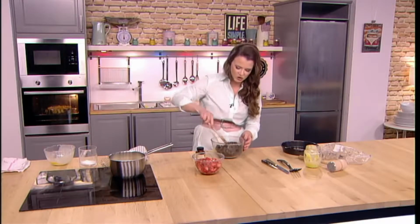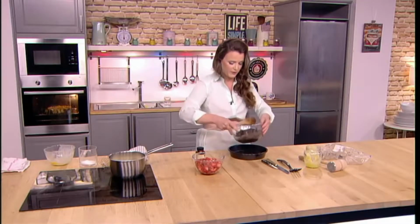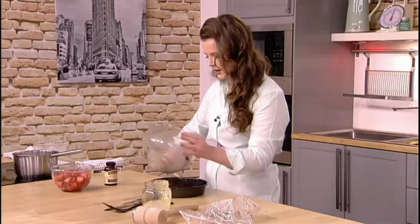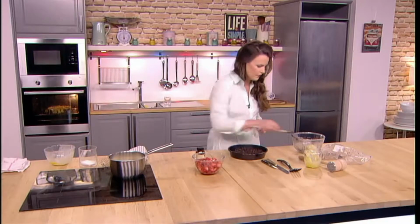And you can use really any chocolate cookies you want. I like ones with cream in the middle because it gives it a whole different texture. And you can make it as fine or as thick as you want. So now you stick your no-bake crust into your pan, like so. Pat it down. You can also bring it up on the sides if you want, but I like to have it flat because then you can see that cream in there.